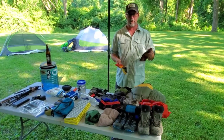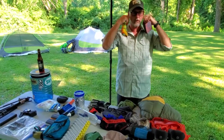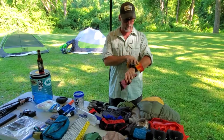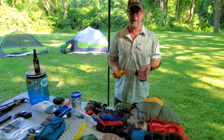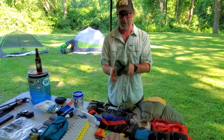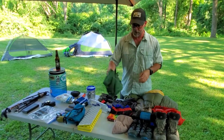I have 2 buffs. I wear 1 buff on my head at all times. I can cover up my ears. Bugs, for some reason, love my ears. So I can pull it up around my ears. I can wear it as a bandana. So many functions. And then I wear 1 around my wrist as well to wipe sweat or wipe the lens on my camera or whatever I need it for. All those clothes then go in this stuff sack. So we're going to keep everything dry in this stuff sack.